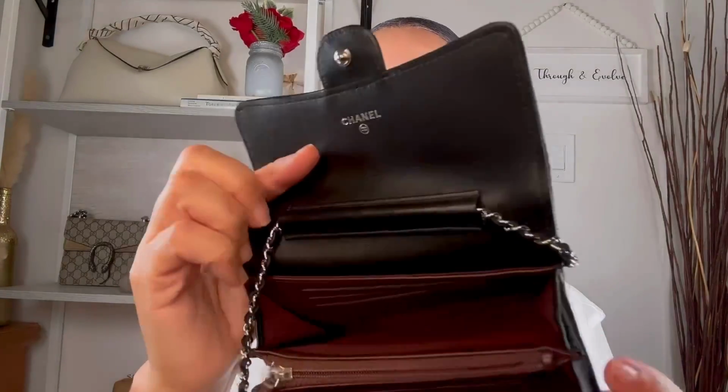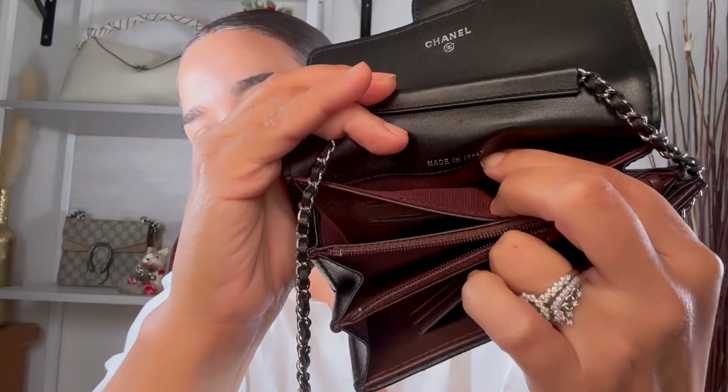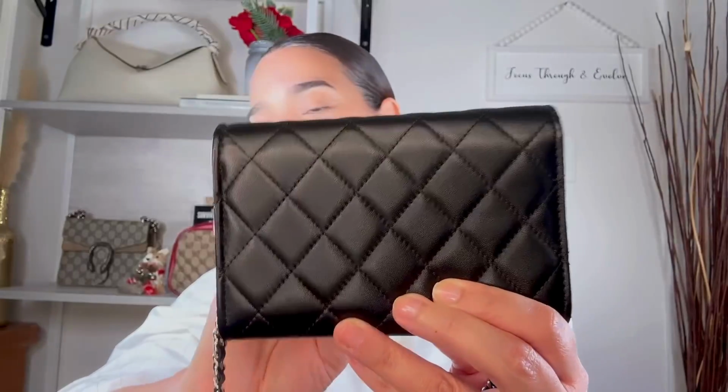Now it obviously has the classic Chanel chain with the burgundy inside. There you see it says this one was made in Italy. It's still in great condition. Look how good this bag is. Silver lambskin for me is probably the best material when it comes to Chanel. It just lasts forever, and you can definitely rough her up a lot more than my Chanel 19. I have to baby her. But this one is definitely one of my favorite bags that I still have and absolutely adore.